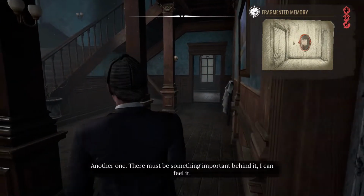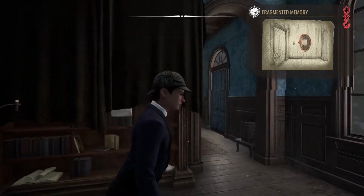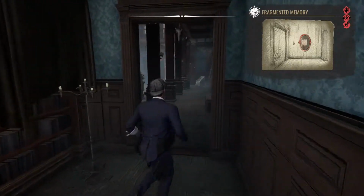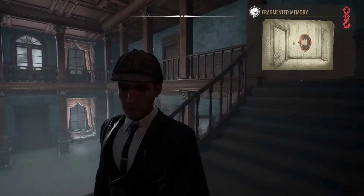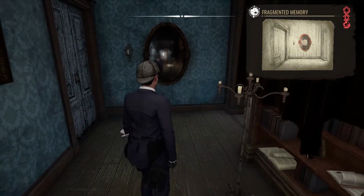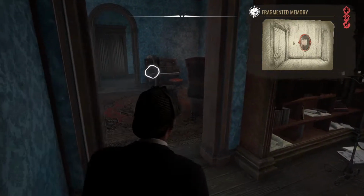So another one. There must be something important behind it. I think it is on the second floor, but let's just take a round first. Yep, it is on the second floor. But the point is, where? I think it's here. Is it? Wait, I see something.